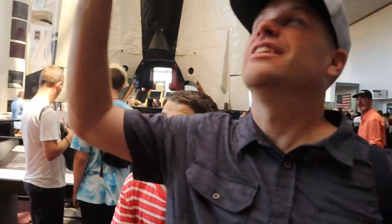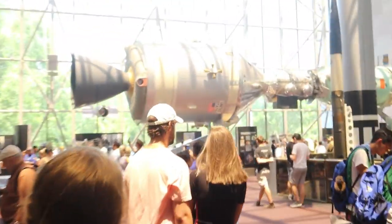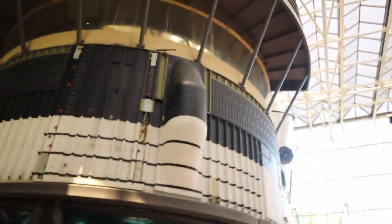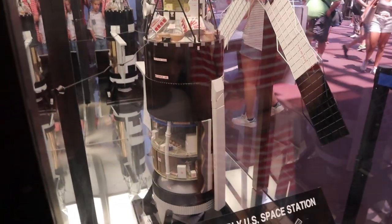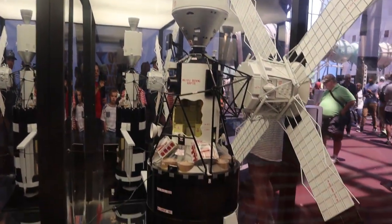So this is all the engine. So the part that people sit in is just that little cone section right there. Oh. The rest of that is engine, the rest of that is engine. This is all engine. Whoa. All right, this is the early space station. Look at that. You can see all the different parts inside.